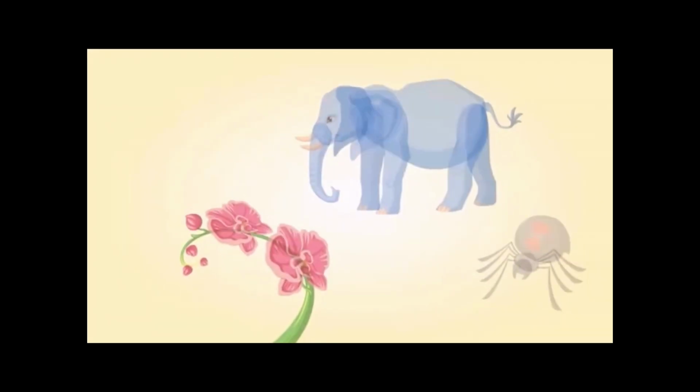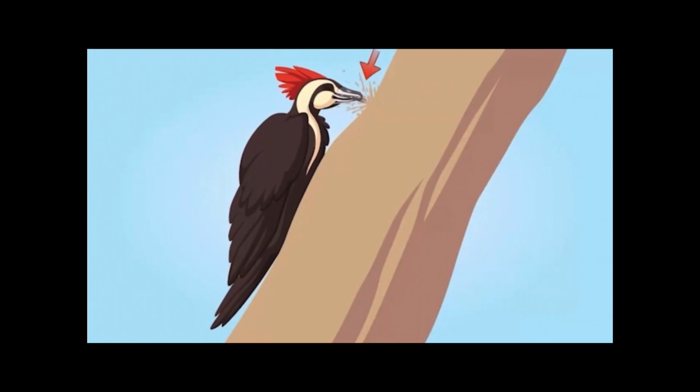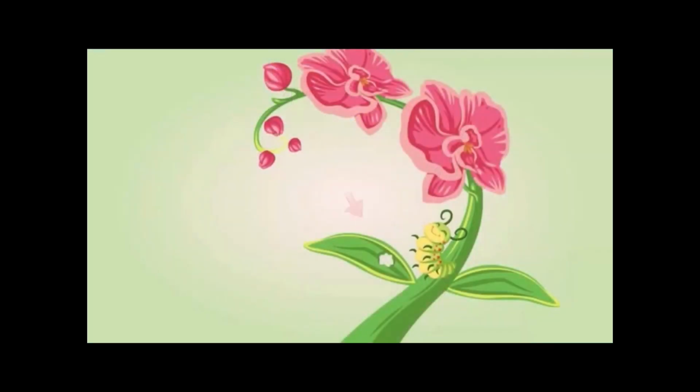I'm starting to think about this more. People, plants, and animals all have inherited traits that pass from parents to offspring. And they also have acquired traits, the ones they weren't born with, like the broken beak on that woodpecker. Or for a plant, a hole in its leaf.